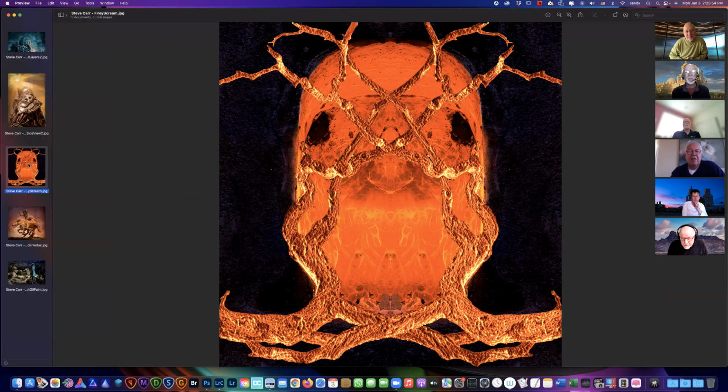The background is actually one of the little nooks down at Tumacacori that I took a picture of during their All Saints night. There was a candle in that, but I took the candle out and then split it and mirrored it. Wow, it's amazing. Nice job.